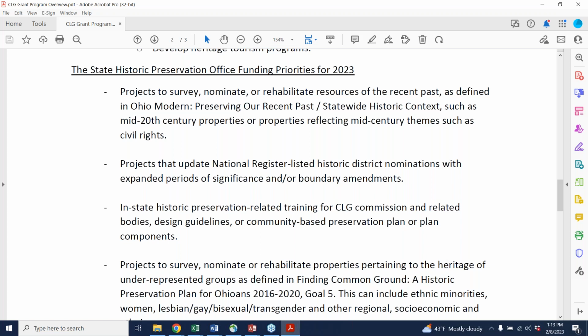Projects to survey, nominate, or rehabilitate resources of the recent past. This would be for mid-century buildings or districts in the state of Ohio. If you look up Ohio Modern: Preserving Our Recent Past, it gives a more detailed overview of what's considered mid-century. The emphasis is that the building or the district's time of listing has to be in that period of mid-century.